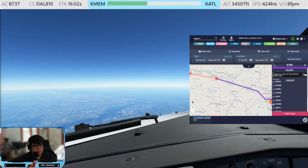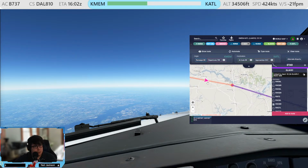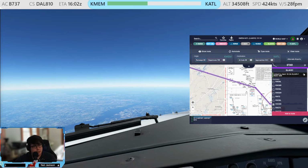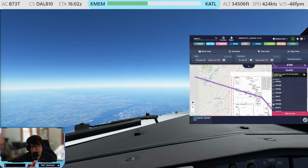So we're doing the GLAVN 1 approach. We should be getting descent instructions probably around Decatur. So we'll be getting into the GLAVN 1 because we need to be down to 12,000 by GLAVN.